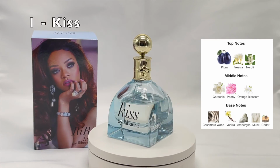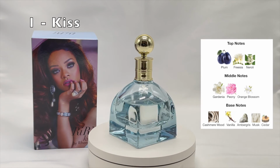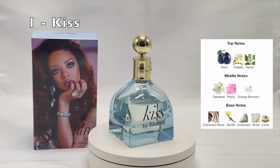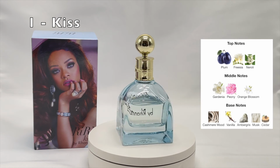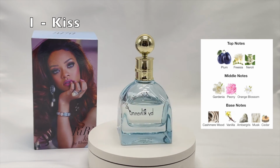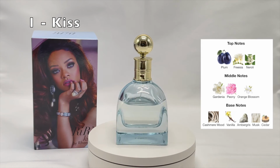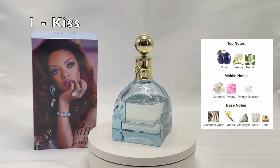So let's see the accords and notes. The main accords are white floral, floral, fruity, sweet, woody, musky, fresh, amber, vanilla, and animalic. Now in the top notes we have plum, freesia, and neroli. Middle notes of gardenia, peony, orange blossom, and base notes of cashmere wood, vanilla, ambergris, musk, and cedar.